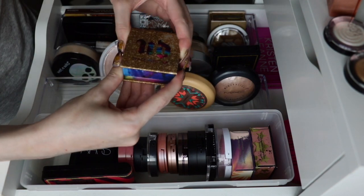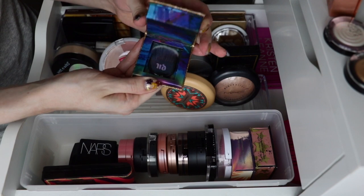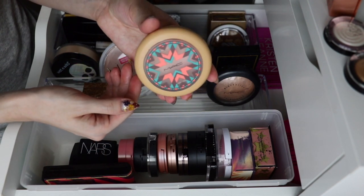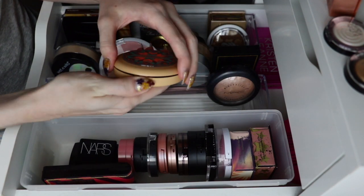This little Urban Decay one I just got last holiday. It's kind of chunky, glittery, but that's kind of why I got it, to have something different. Keeping this one. I have a limited edition, now discontinued MAC Lean Tones powder in Dunes at Dusk.